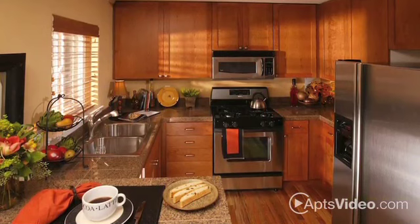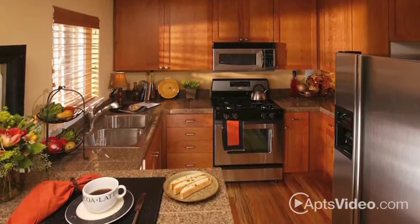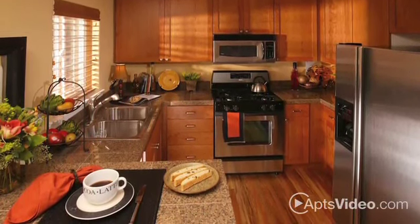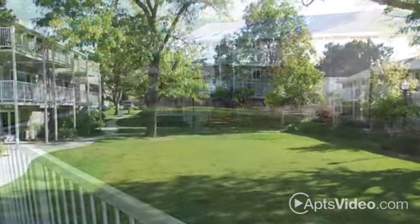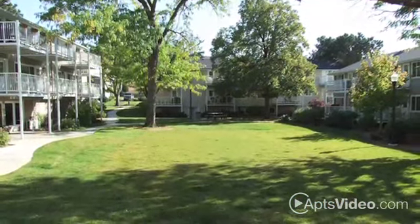Modern kitchens include dishwasher and disposal units, and you'll also make use of efficient ceiling fans and a private patio or balcony area to enjoy the remarkable view of our landscape.